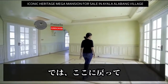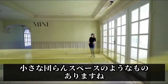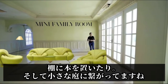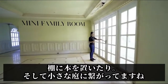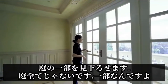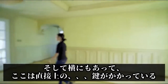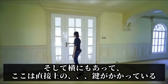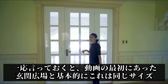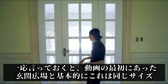Alright, so going back here, we have a sort of relatively mini family room where you can put a sofa in here, some books on the shelves, and then you have access to a relatively small balcony that overlooks part of the garden, not like even the whole garden, just part of it. And then there's also one on this side. So this one is directly on top of, okay, it's locked. This one is directly on top of the main entrance. So if you remember, this is basically the same size as the foyer at the beginning of the video.